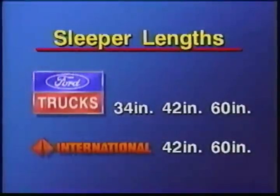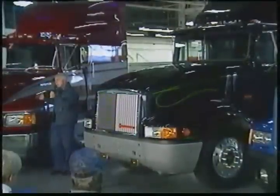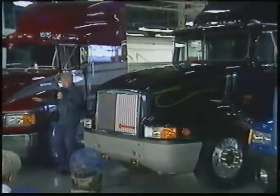The 9400 offers a 42-inch flat top or raised roof, or a 60-inch flat top sleeper. With the Aeromax 120, you've got a 34-inch and a 42 and 60-inch in either a flat top, penthouse, or bullet high top. Also, Ford offers a larger variety of interior trim for the sleeper than the International does, and we think that's particularly important to owner-operators.